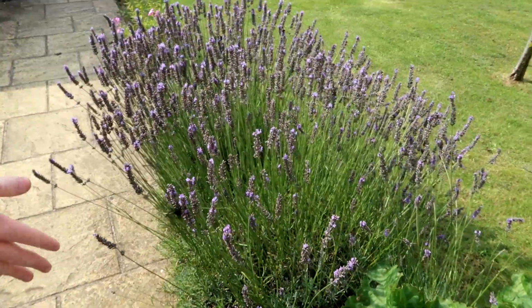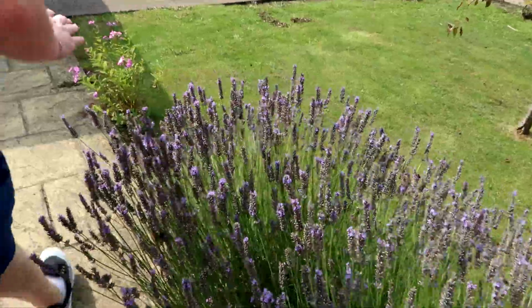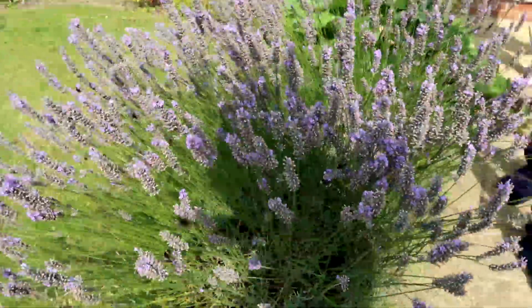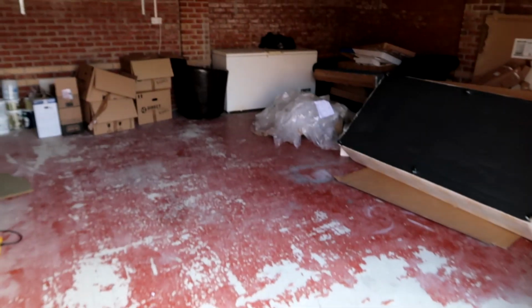Actually, let's not show upstairs first. Let's show the garage. Show the neighbour's house. Oh, this is the guy saving the planet. The amount of bees in this place is absolutely unreal, and they're just pollinating the world. Now we've got the garage. There's no cars yet. Ryan's bought a new car. He's going to put it in here eventually, if it'll fit.